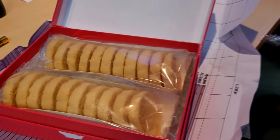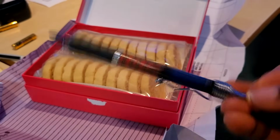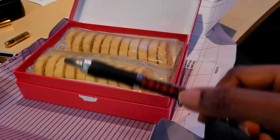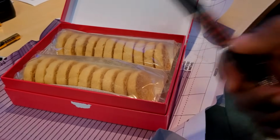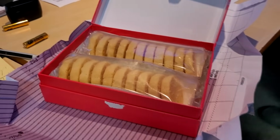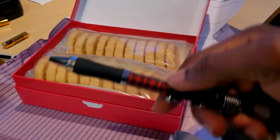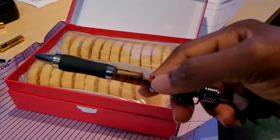There's a special Scottish pen. Oh my god, with the, what's the name of this fabric again? Yeah, it's like a Scottish pipe band. With a kilt. What do you call the fabric again? Yeah, it's tartan. That's the word. That matches your jacket.